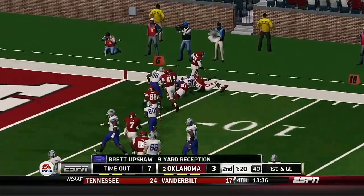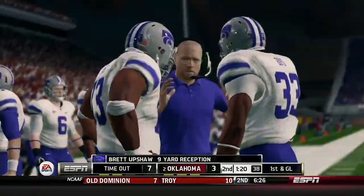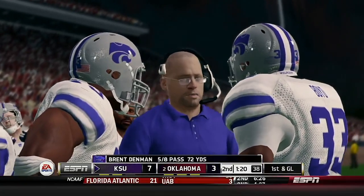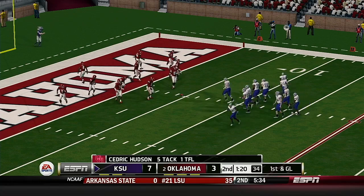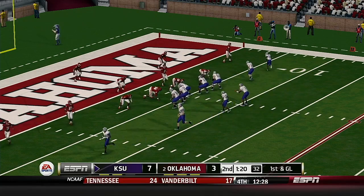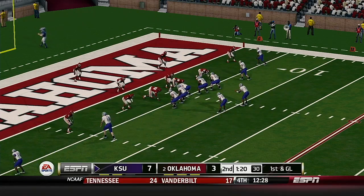And a quick throw. What a play, and that is first and goal. That's good decision-making there and mechanics by the quarterback. He knew where he wanted to go with the ball, but he looked off the other receivers first. And this play is number 8 on the drive.